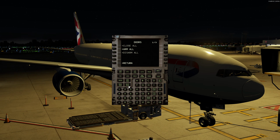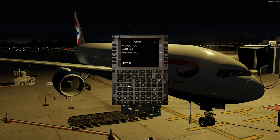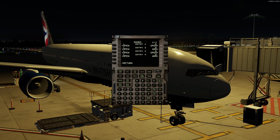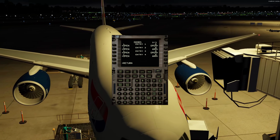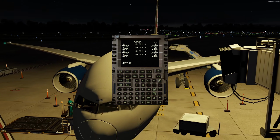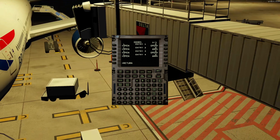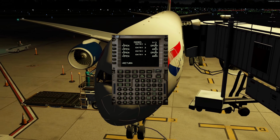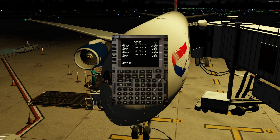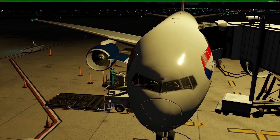Right, let's go to doors. Let's open up the cargo doors, and then once the jetway gets here, we will open up the second door, the second left door. Yep, that is correct. You know, no rush, jetways. I mean, to be fair, I think maybe in real life, are they slower than that? Well, definitely slower than that. Jeez. Let's get that opened up. There we go. Alright.